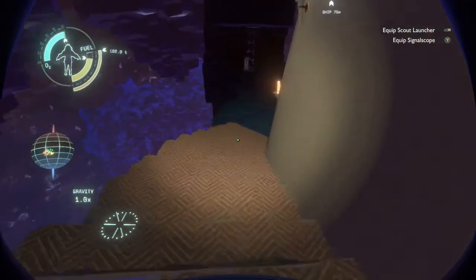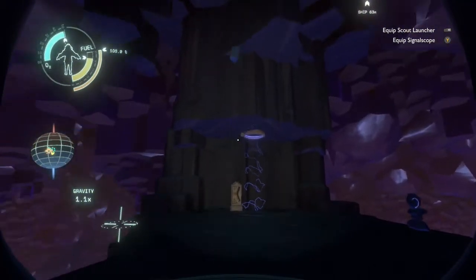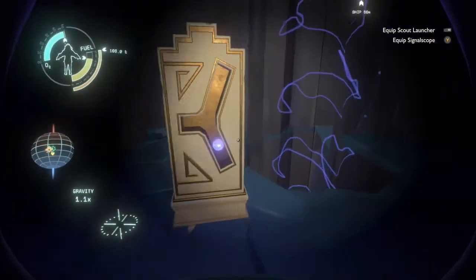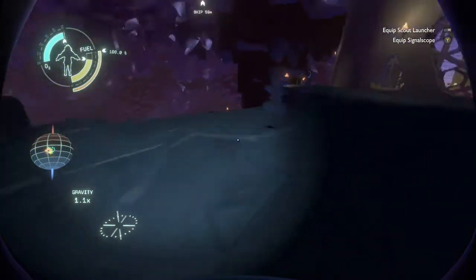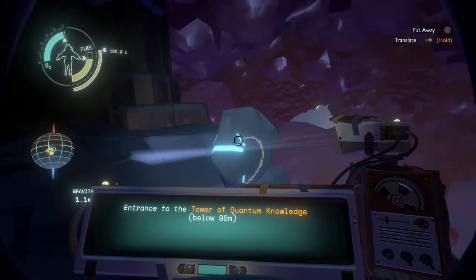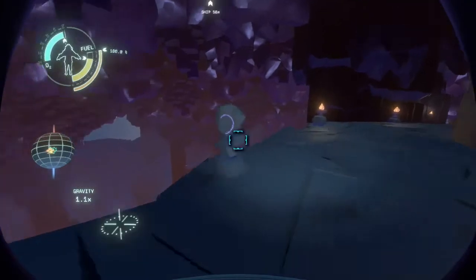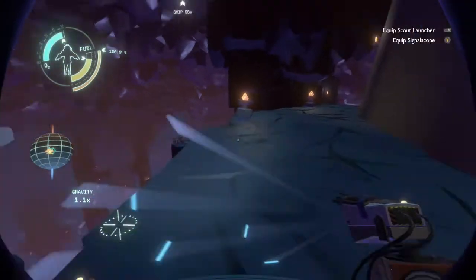Please don't let these stairs fall apart like the other ones do. It'd be absolutely terrifying. What is this thing over here? I don't want to go in there. Probably don't want to go in there. What is it? Where does this go to? Entrance to the Tower of Quantum Knowledge. Is this not the entrance? The Southern Observatory?